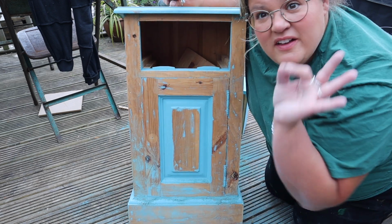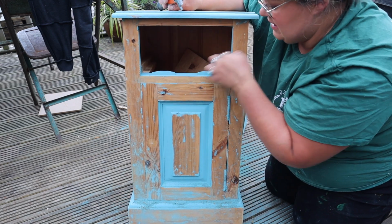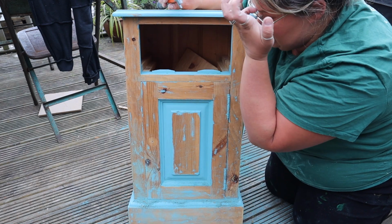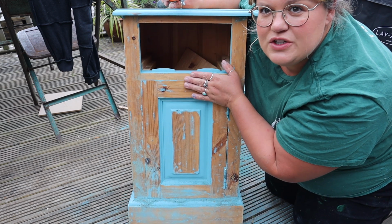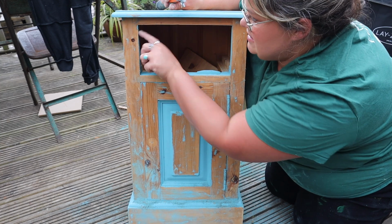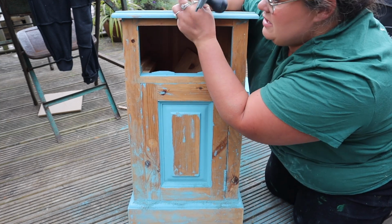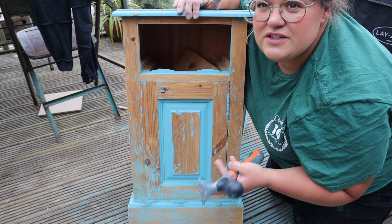So that's good news. There is a little bit of paint in the inside here, which I'm assuming wasn't waxed in here, because normally when people wax furniture or when things are waxed as a factory finish, it's only the exterior. You don't tend to wax in here, so that's probably going to be harder to get off.